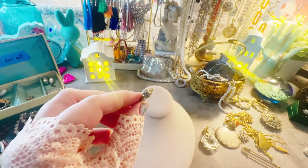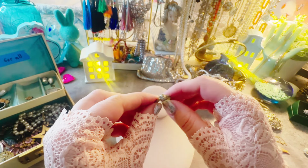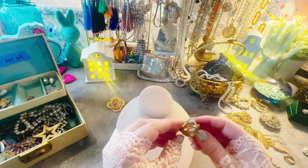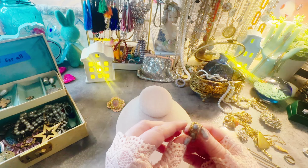Look at that. I think I'm yelling. That is cool, but look how small it is. It's so small. Wow. I don't even know what to think. That looks like a little baby ring that was cut off. Ooh. Okay, it's missing a piece.